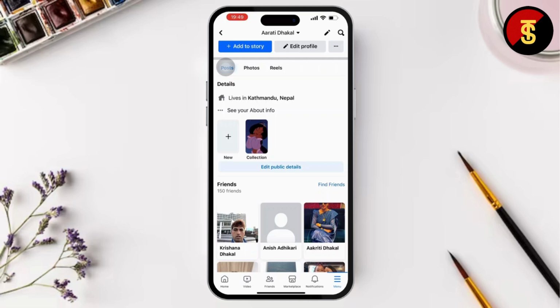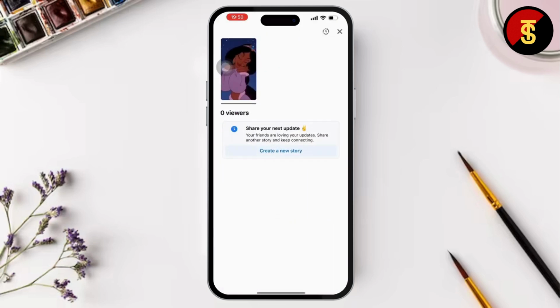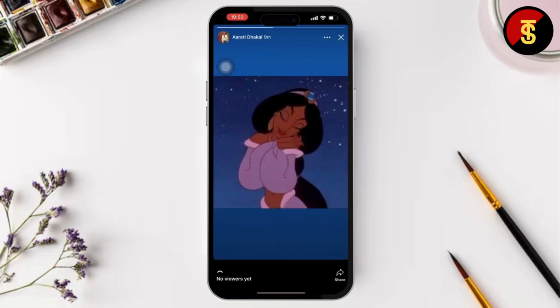Now as I tap on my collection, you can clearly see three dots available on the top. Please press on it. And there you go. There is a section labeled viewers or audience. Depending on Facebook's interface, you may be able to see a list of individuals who have interacted with your collections. As mine says zero viewers, it means I have not been reached out yet.